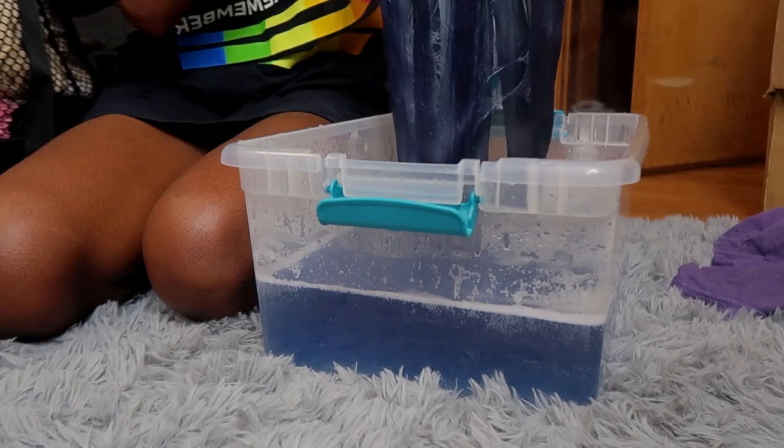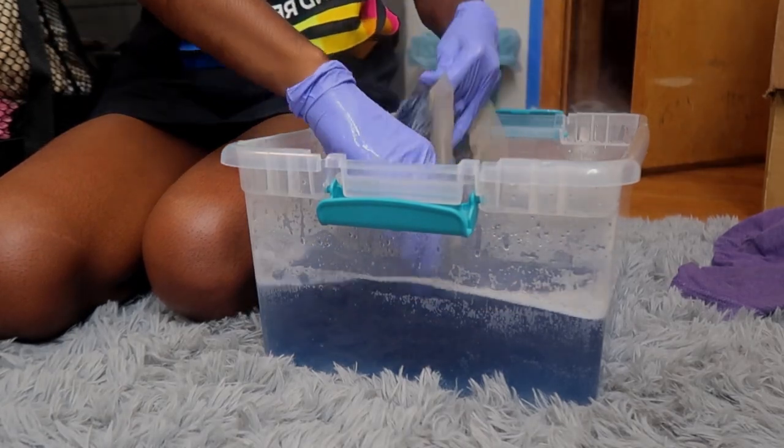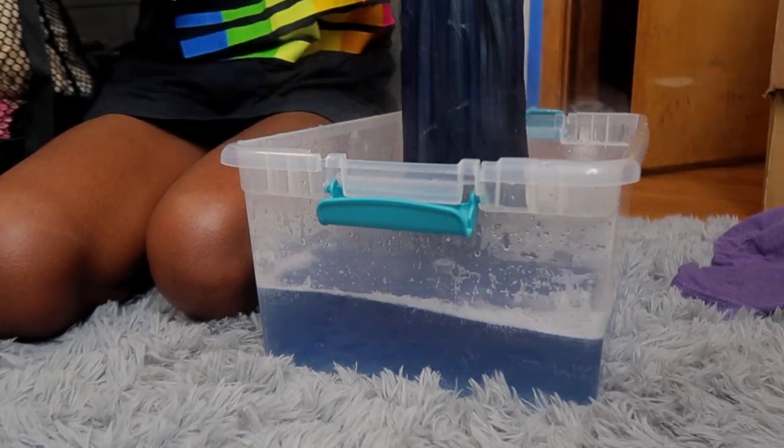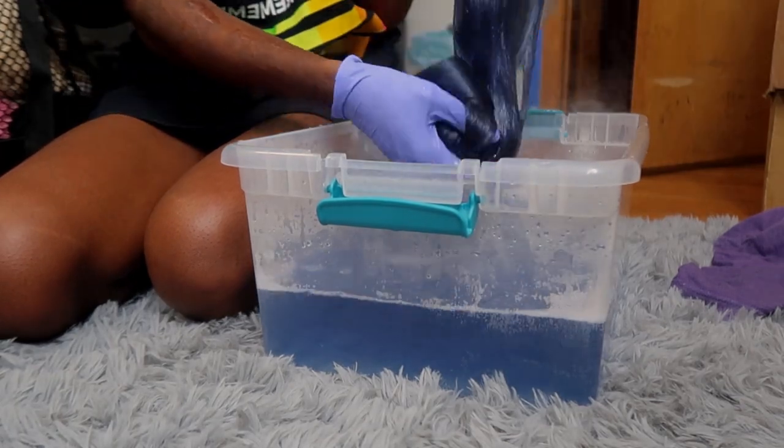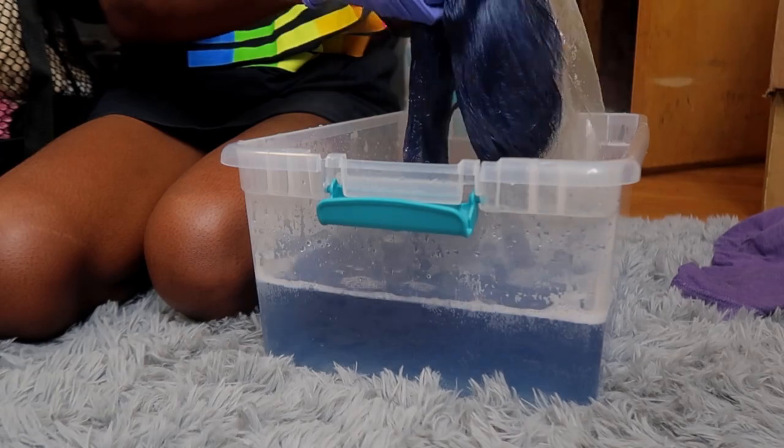So it's still a little streaky, but not as bad. It's not blonde. It's like blue. Everything's blue now, so I can work with that. Because before, that was not giving at all.